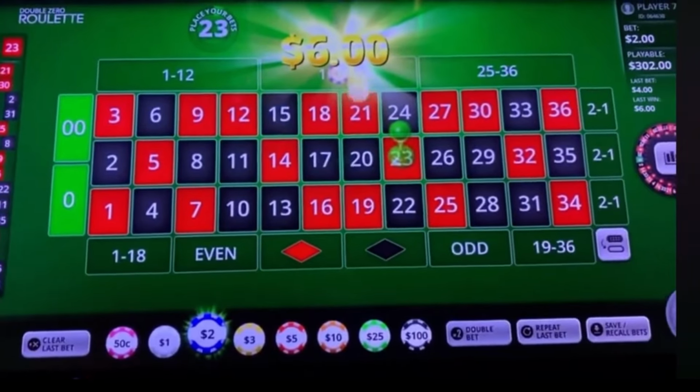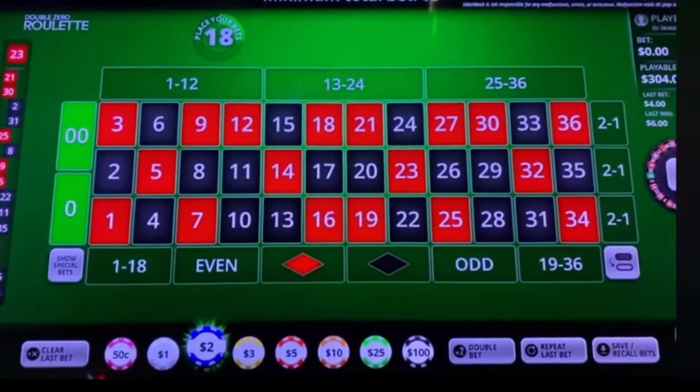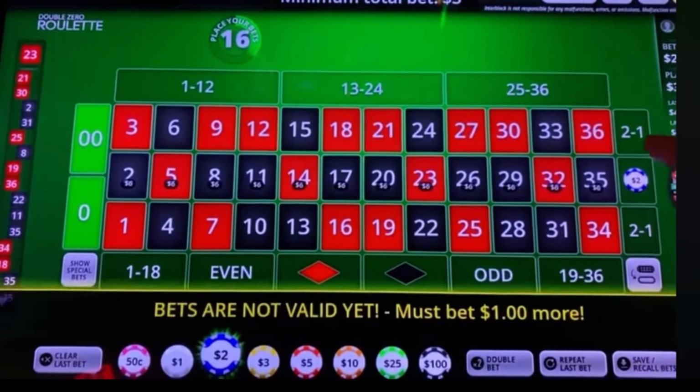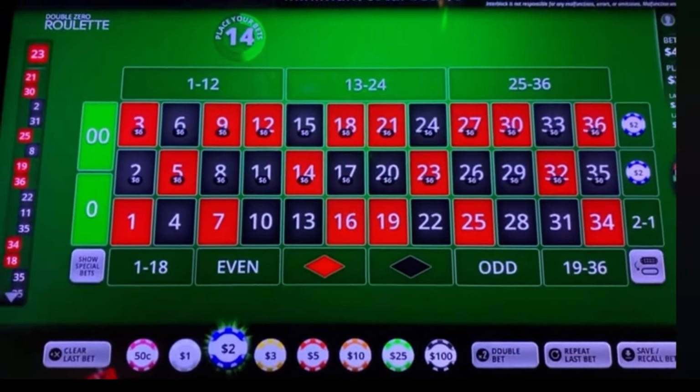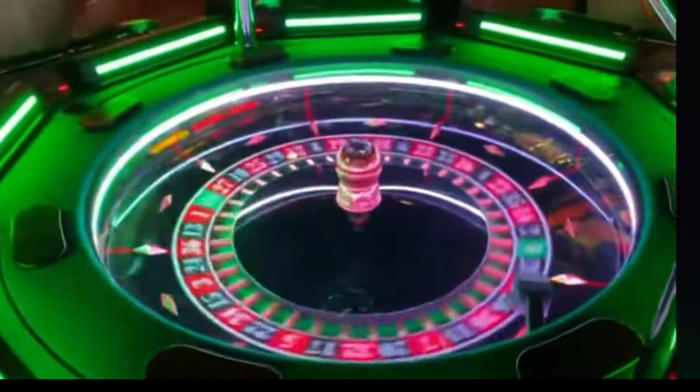And there's another second dozen hit for us. That's 2 in a row. And so that puts us at 304 now. We're up $4 and on our way to 330, we hope. So we're going to switch over to the columns here. We'll go second and third column.